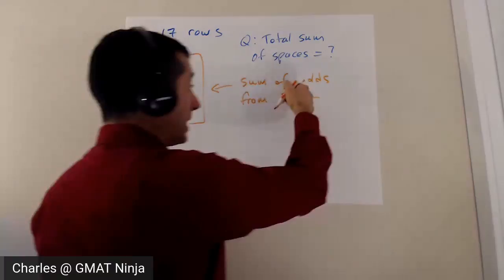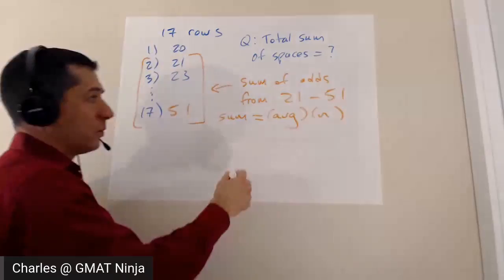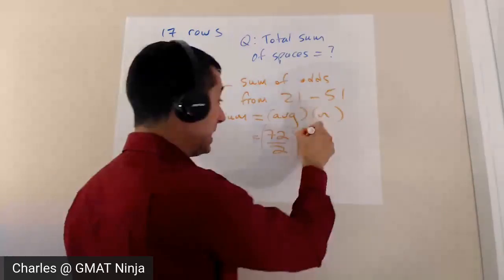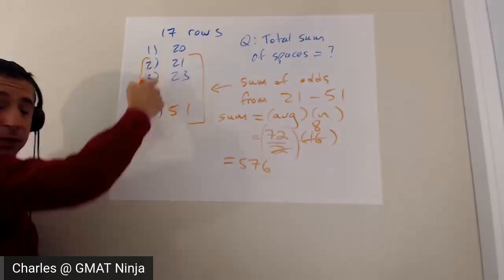Do exactly the same thing we just did. What's that sum? It's going to be the average times n. What's the average here? That's going to be 72 divided by 2. Again, you're just taking the median, evenly spaced set. Mean equals the median equals the average of the first and last. And the number of terms, well, we know that it's 16 terms here. If you don't believe me, you can go ahead and calculate it again. That's 16. We can cross out here. We get 8. So 56, 560 plus another 16, we get 576. That's for rows 2 through 17 on the 20, and we got it.